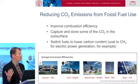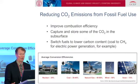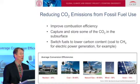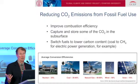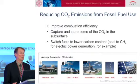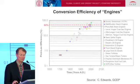But efficiency alone doesn't get us far enough down the road. So another possibility is to capture and store some of the CO2 in the subsurface. And then finally, we can think about switching fuels to lower carbon content. The obvious choice there is coal to methane, although coal to solar or wind does even better. So there are lots of opportunities there. Let me just say a few words about each of these.